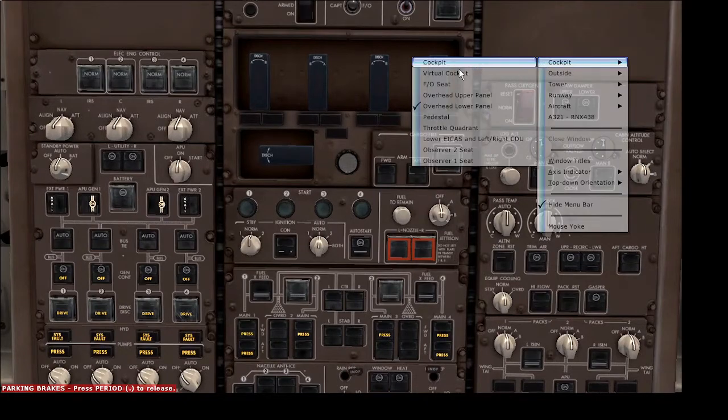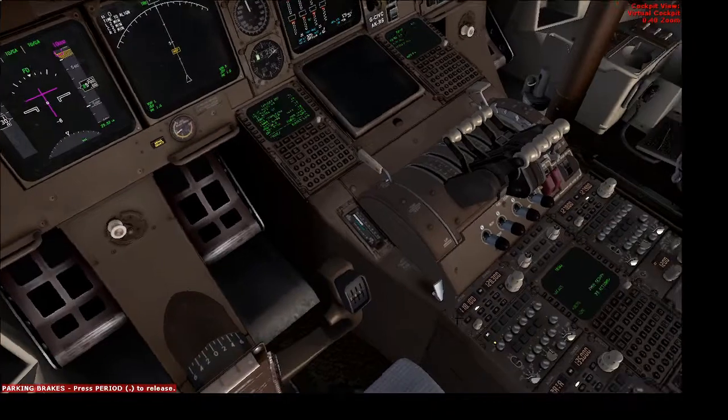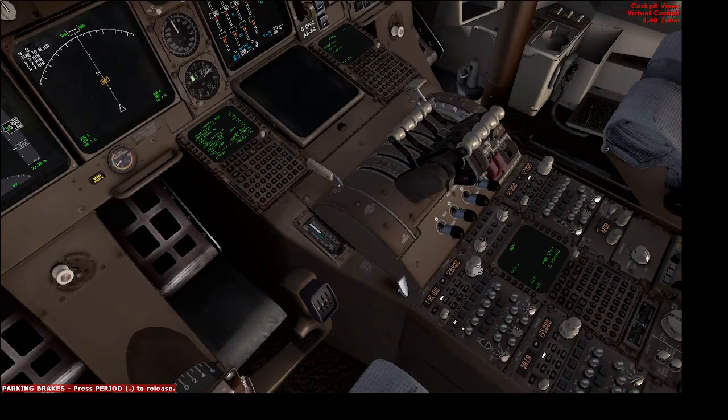Speedbird 438, contact Johannesburg Area on 128.5 for the safe flight. 128.5, thank you, Speedbird 438.